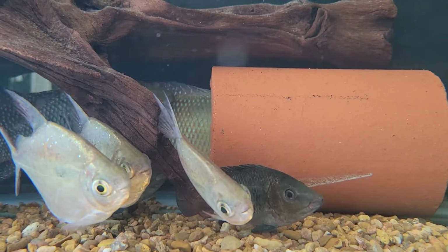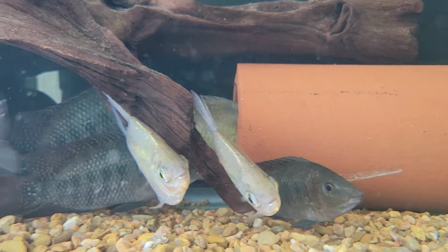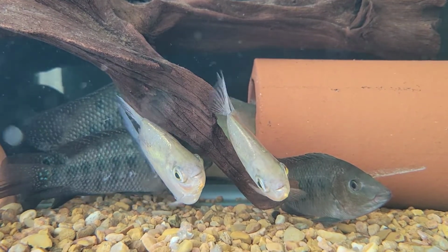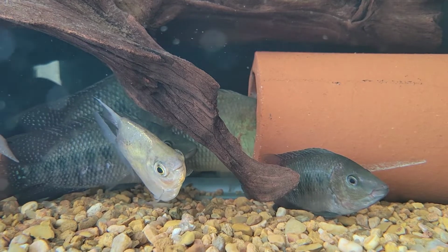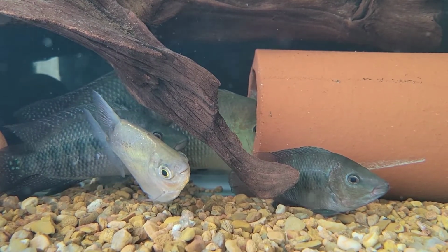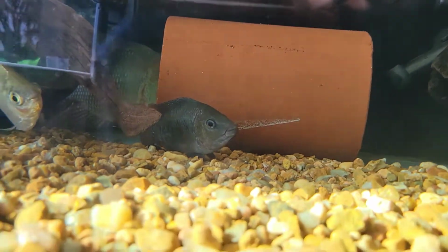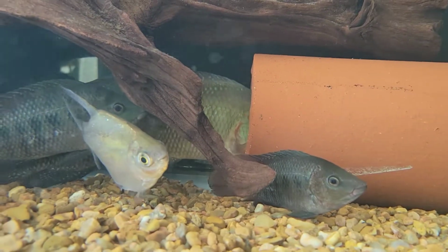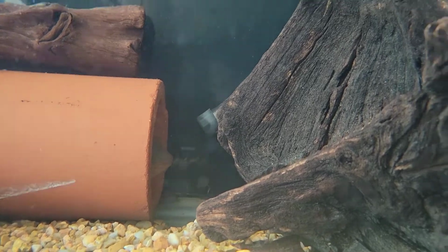Let's see if this guy comes out a little bit. There you can see the big male hiding in the pot. But anyways, I need him to grow because I have a wild caught female for him I want to try, but he's just a little bit under her size. So I'm going to play it safe, take my time, and continue to grow these out. There he is, and he's not destroying the other fish too bad, so it should be okay right now.